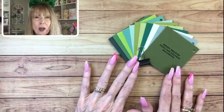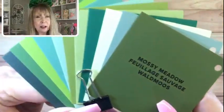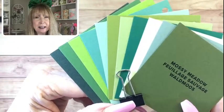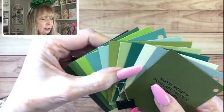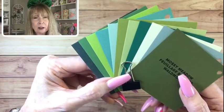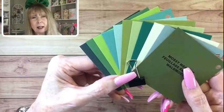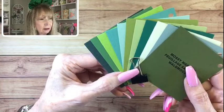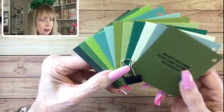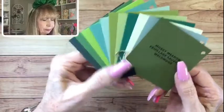Okay, so these are the Stampin' Up greens, and they are beautiful. I'm just going to see if I can get them a little bit closer to the camera for you. What a selection of greens is that? Let me count. 1, 2, 3, 4, 5, 6, 7, 9. 11 different greens in the Stampin' Up color collections in all the different classic, brights, regals, and neutrals. And some of these, I think one of them is a neutral, definitely. Mossy Meadow, I think, is a neutral.